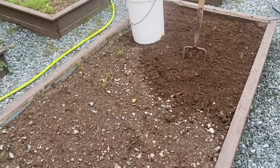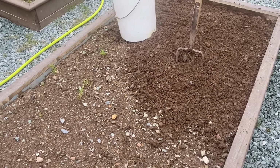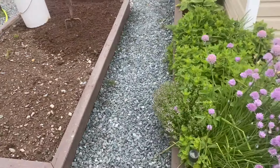Now, where's that top secret box gone? It was right in the middle of the bed a while ago. Did somebody come and take it? What happened to it? See if I can find it.